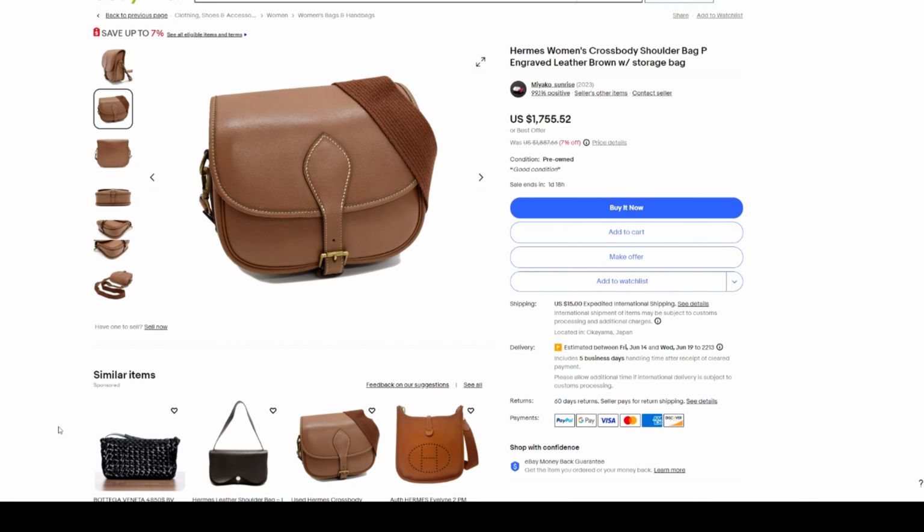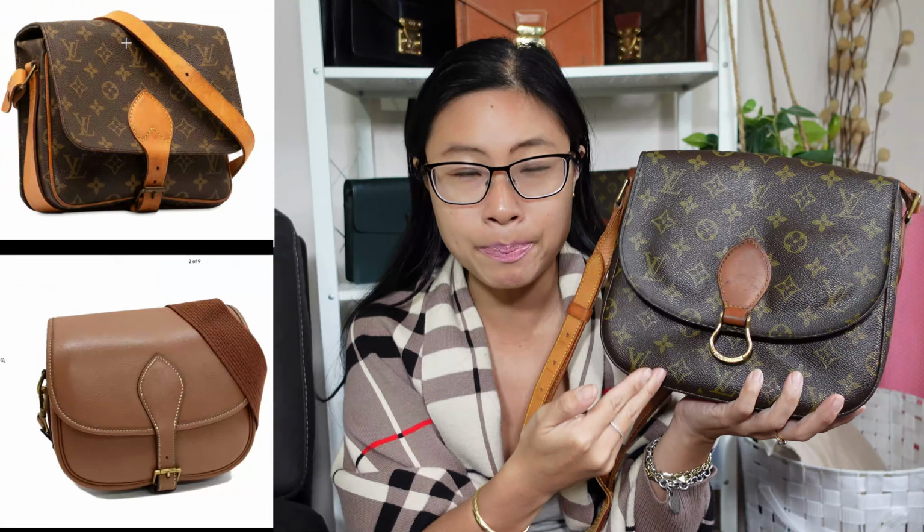Okay, Hermes for under $2,000. If you look on the pre-loved market, this is possible, guys. Now this bag, I don't know the name of it, but this is a saddle shaped bag and it comes with a crossbody strap and it has a buckle closure. To me, when I first saw this bag, it looked like a fusion between the Louis Vuitton Saint Cloud shape and the Louis Vuitton Cartouchier buckle. If you just merge those two together, it literally looks like this bag.